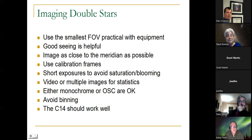You should calibrate your images. Try to use short exposures. When we shoot DSOs, it's like, oh, 10-minute exposure, 15-minute exposure, whatever. But when you're doing double stars, try to do short exposures. When I did the program 10 years ago, I was doing exposures like a 500th of a second to capture it. And ultimately, it would kind of freeze pretty well. Video is good, okay? I don't necessarily know that you need to stack your images, but it would help. Monochrome or color, not going to make any bit of difference. Try not to bin, because that throws away some of the resolution.